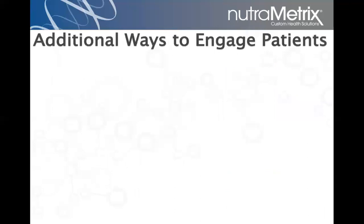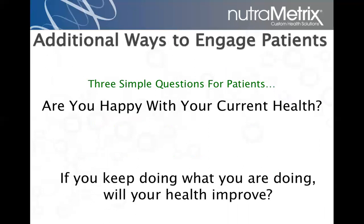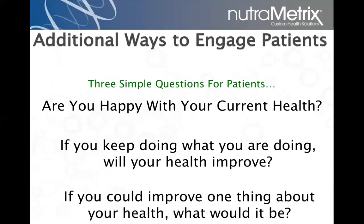Okay, so here's some additional ways to engage our patients. These are 3 simple questions. Number 1, are you happy with your current health? Number 2, if you keep doing what you're doing, will your health improve? That's an unusual one. I like that one. Number 3, if you could improve one thing about your health, what would it be? These are 3 great questions, okay?